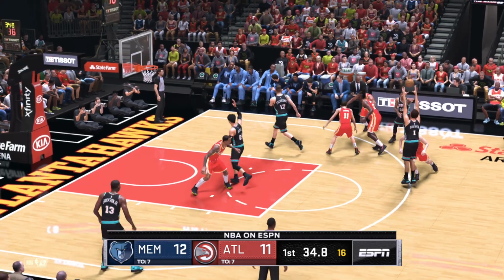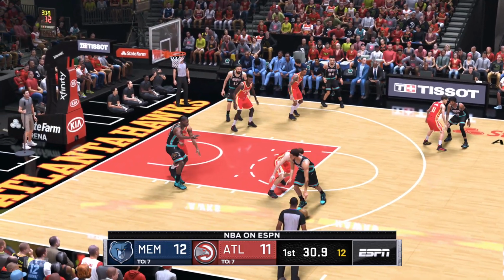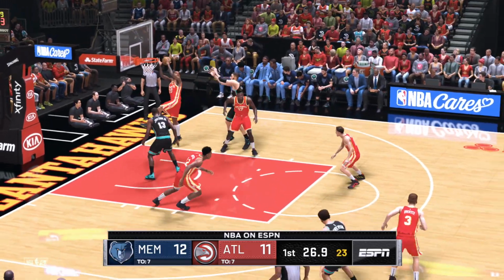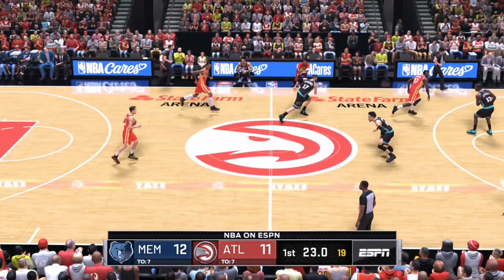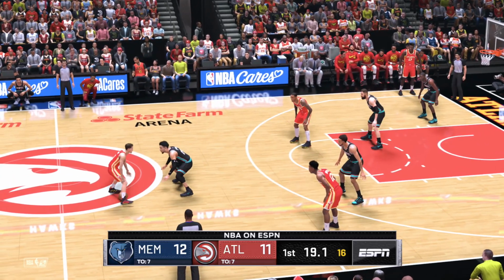And they double up Morant. Anderson outside. Fires from the wing. That one off the back iron and out. His touch from mid-range, that's almost always good. That won't shake his confidence. About 3 seconds between shot and game clock.